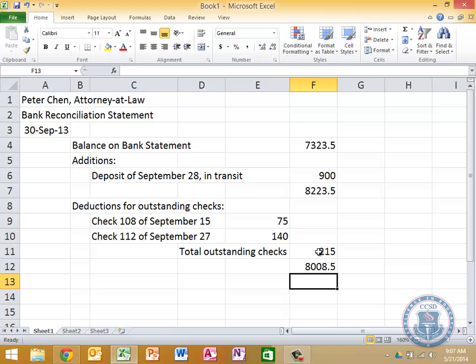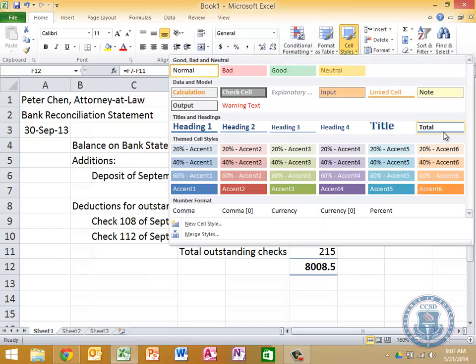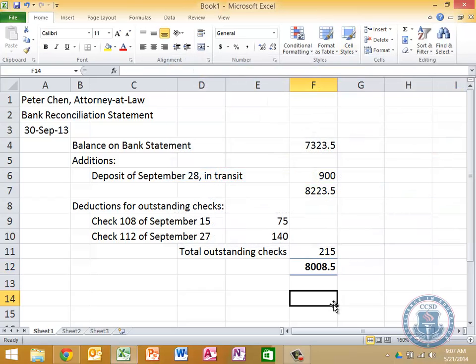Now once I have it here, what's my symbol in accounting to say that I'm done totaling this up? Go to cell styles. We could do this total. Yeah, that's good. I'll use the blue line. It's that single line with the double line below it. That's our indicator that we've totaled everything and we're done with the number. So this is the first half of the bank reconciliation.